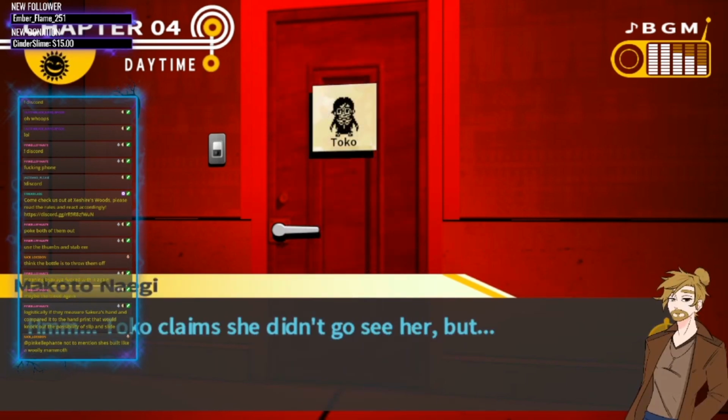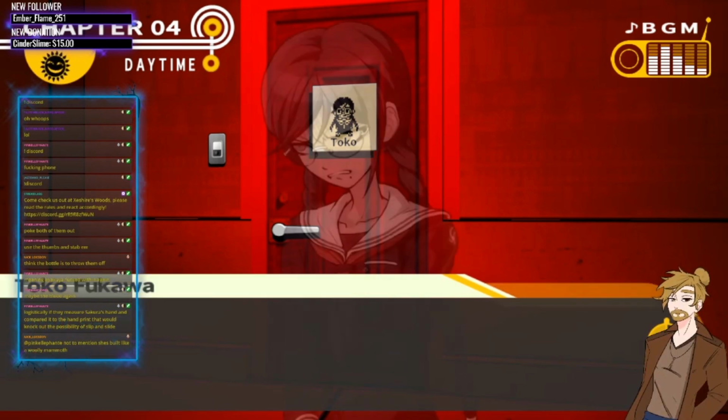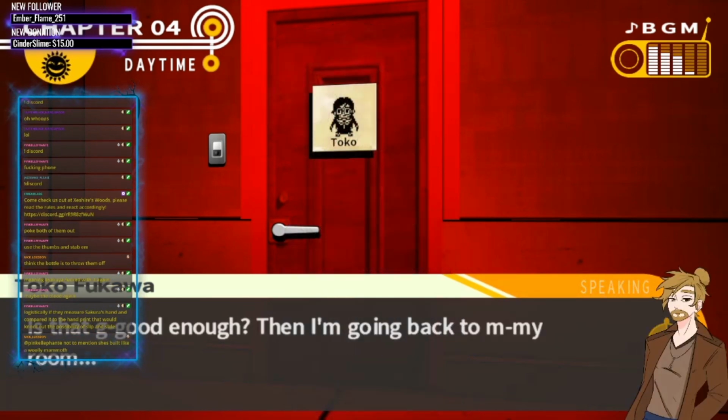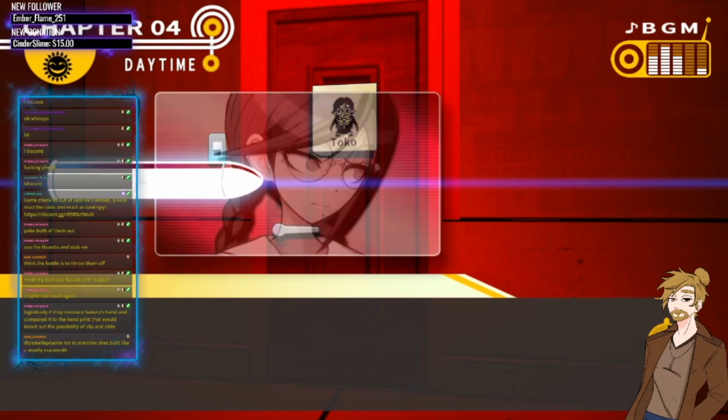Toko claims that she didn't go see her, but can I really believe her? Well, until we can prove otherwise, I have no choice but to accept it as fact. If it isn't good enough, then I'm going back to my room. With that, Toko quickly retreated to her room.